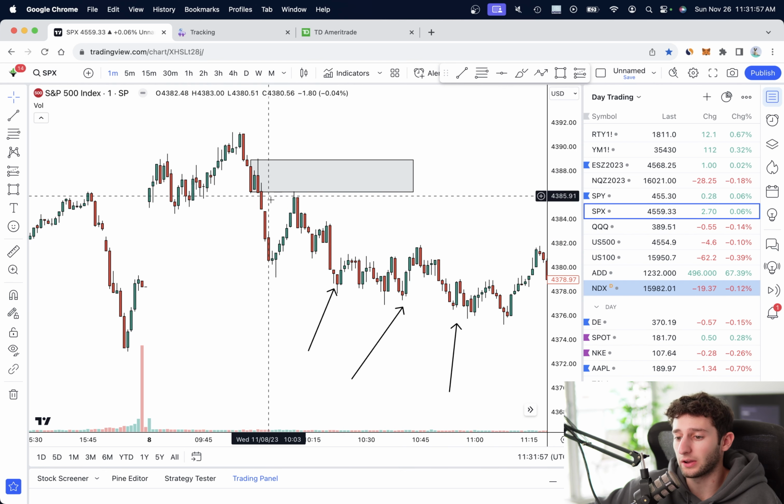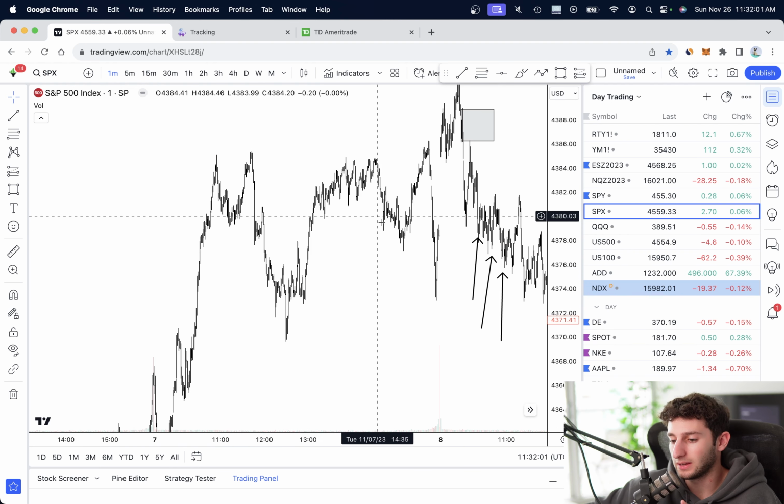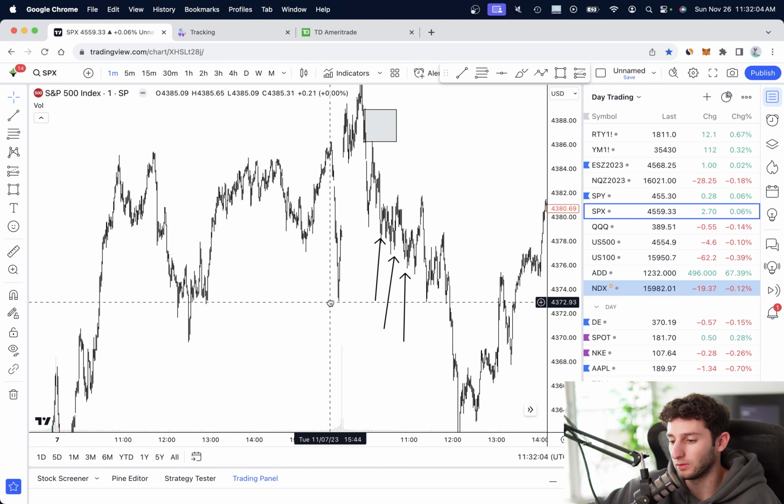And so when I saw price come down, I saw we had the supply zone. I said, okay, you know what? I'm going to wait for a small pullback, because originally I was targeting all the way down here, or this low here, for liquidity.